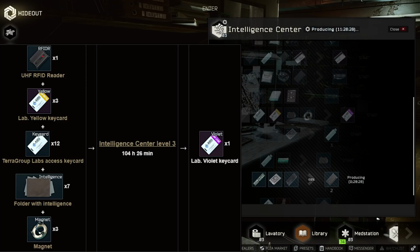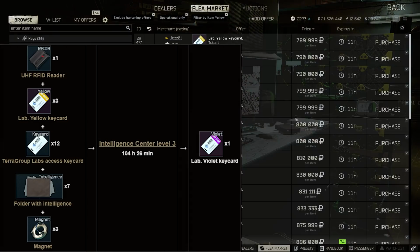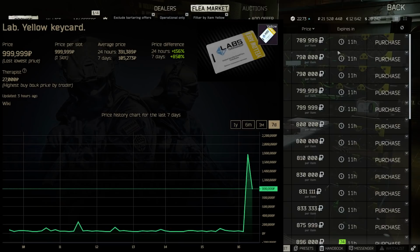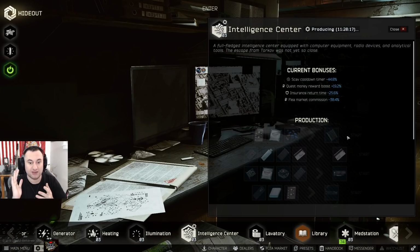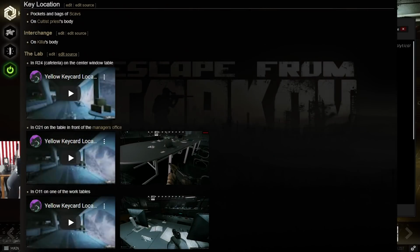This thing has a ton of component requirements and has made the yellow key card go from like 40 to 50K to absurd levels. You can find the yellow key card in a couple places on Labs. It is on the cafeteria table by the center window. It's on the conference table in the manager's office, and then it's on the desk that's kind of behind the machinist area in the center there.